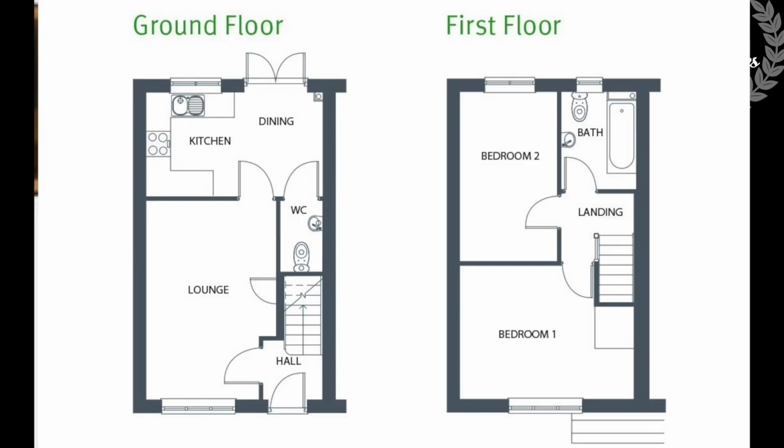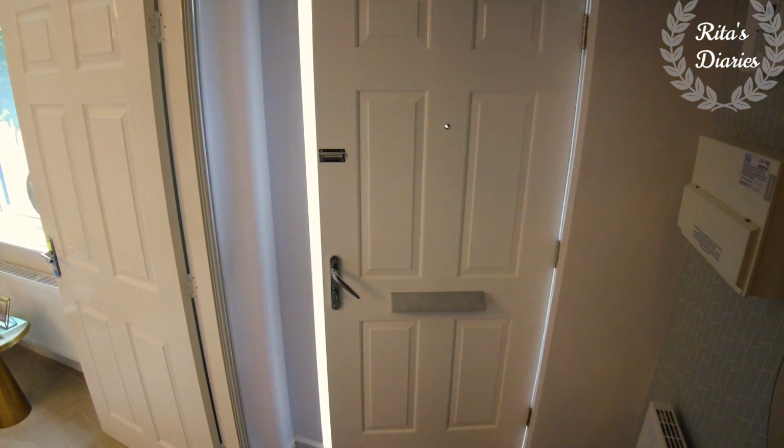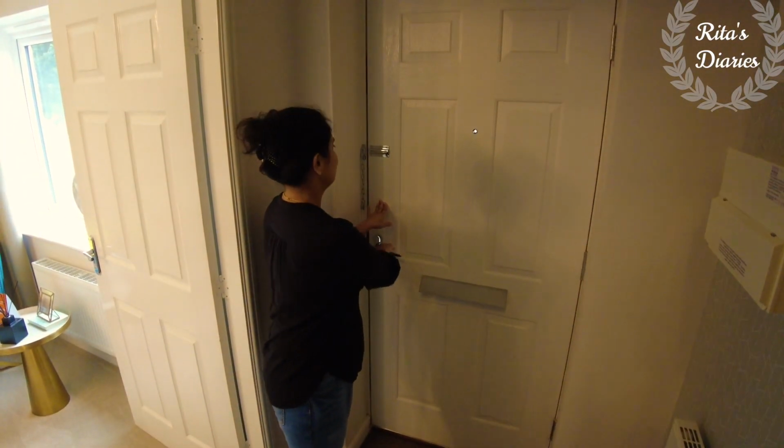Now going with the floor plans, in the ground floor you have a lounge, kitchen with dining and a washroom. On the first floor you have 2 bedrooms and a common bathroom. This is a small property with good comfort. It's quite ideal for investment and also for young couples who are planning to move in.